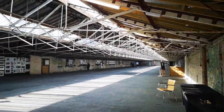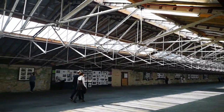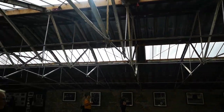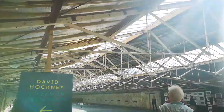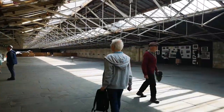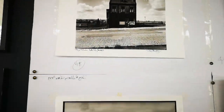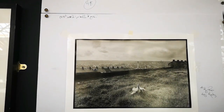And then finally we come up to the roof space, and there's an exhibition here by Ian Beasley, and it's a photographic display of the people who lived here over the years, the jobs they did, and what happened to them and the buildings.